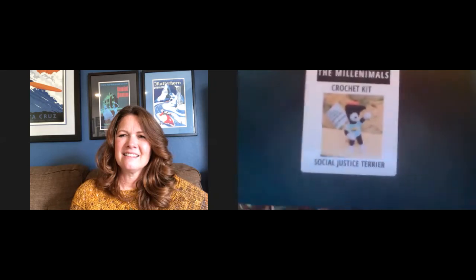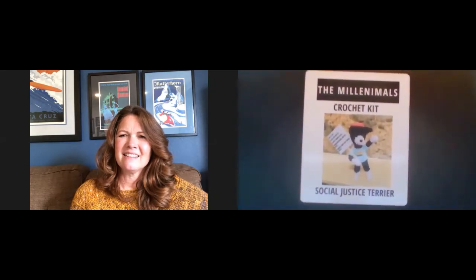So I got the social justice terrier, and I'm going to unbox it here for you guys. It comes with everything you need. You get the stuffing, a hook, stitch markers, and a little tapestry needle for sewing.